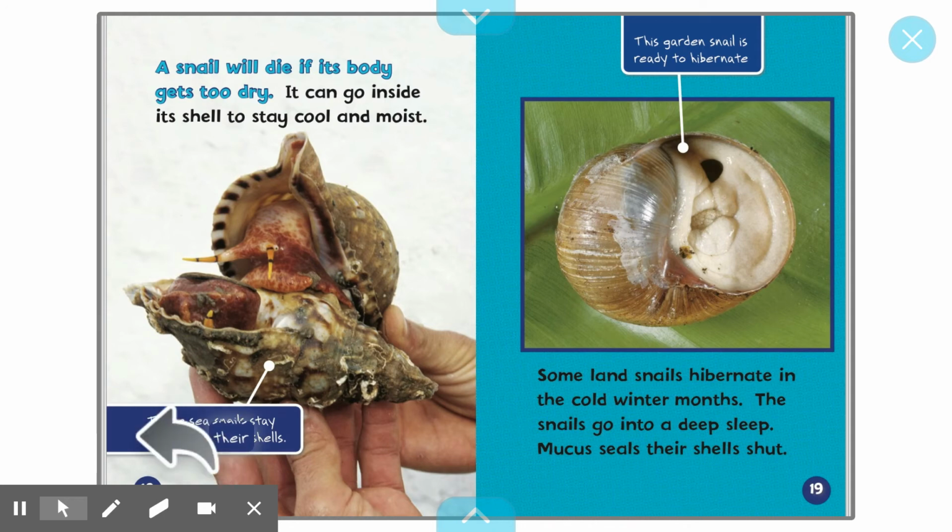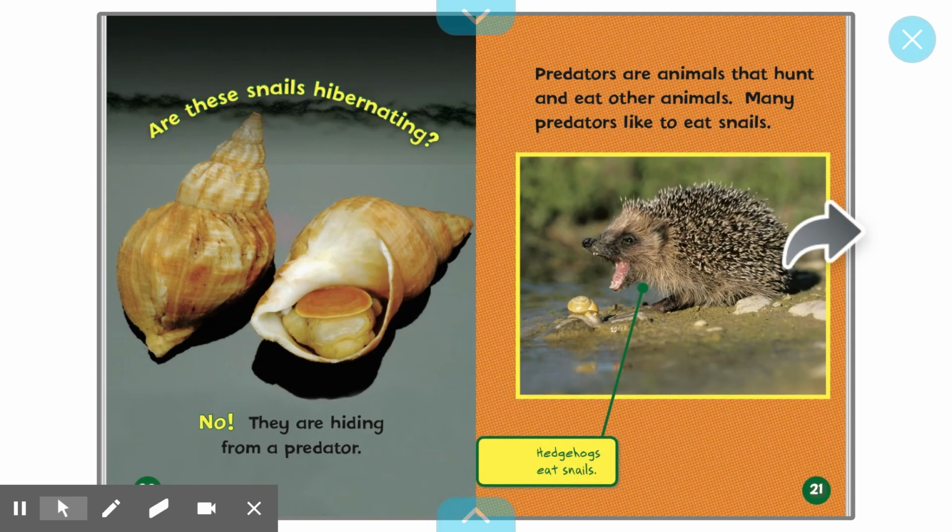These sea snails stay safe inside their shells. Some land snails hibernate in the cold winter months. The snails go into a deep sleep. Mucus seals their shells shut. This garden snail is ready to hibernate. It's all in its shell. Are these snails hibernating? No, they are hiding from a predator. Predators are animals that hunt and eat other animals. Many predators like to eat snails. Look at this. Hedgehogs eat snails.